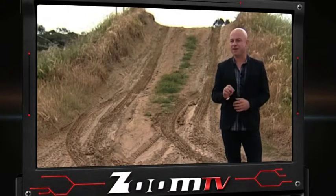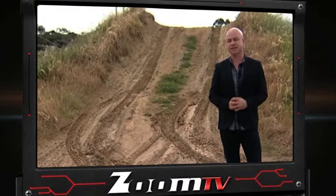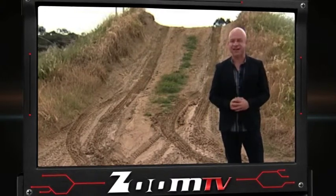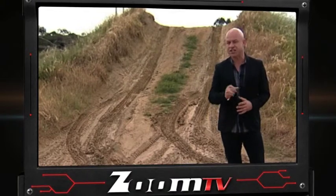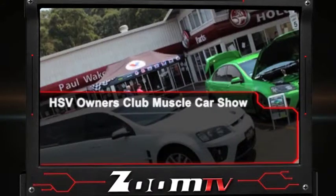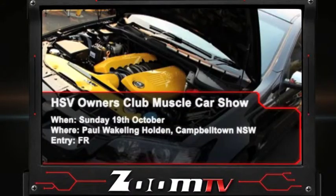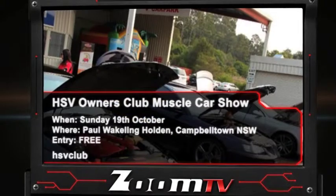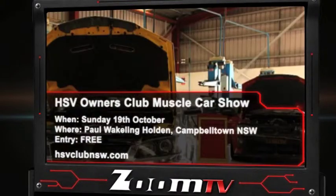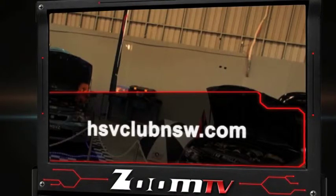Now something for the fans of Aussie Muscle. Sunday the 19th of October, we'll see the HSV Owners Club Muscle Car Show roll into Paul Wakeling Holden in Campbelltown, and there'll be a scorching display of power. Kicking off at 9 a.m, there will be over 50 impressive HSVs on display, as well as custom show cars, racing trucks and special guests on the day, including James Courtney from HRT and Super Cheap Auto Racing's Tim Slade. Free entry all day, great prizes and raffles are up for grabs.